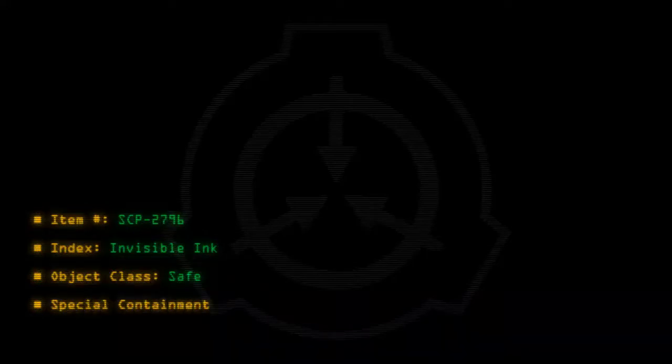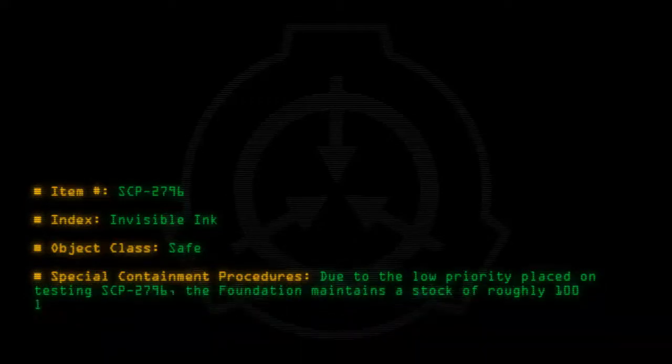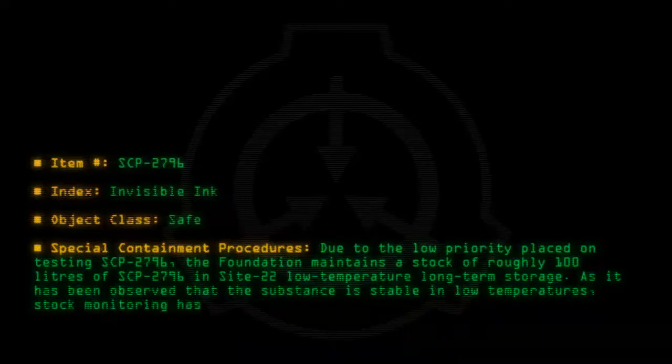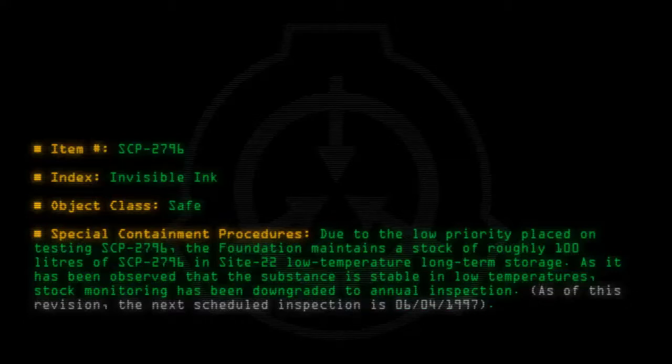Special Containment Procedures. Due to the low priority placed on testing SCP-2796, the Foundation maintains a stock of roughly 100 liters of SCP-2796 in Site-22 low-temperature long-term storage. As it has been observed that the substance is stable at low temperatures, stock monitoring has been downgraded to annual inspection. As of this revision, the next scheduled inspection is 06-04-1997.